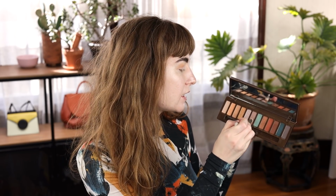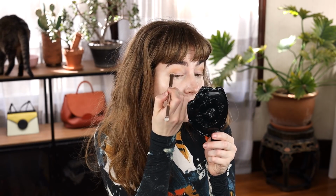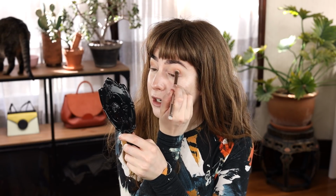Because I can't help myself, I'm going to deepen up the crease with this. It's like a slightly warm ashy gray color. This is one of the shades that's very similar color-wise to one of the mattes in the Kaleidos palette that I really, really love. Swatched out, the Kaleidos one is smoother and has a lot more pigment. But in theory, this one would work better for someone who doesn't know what to do with a lot of pigment. It just makes it hard to get a strong look if that's what you ever want.